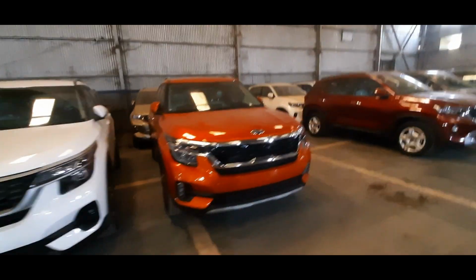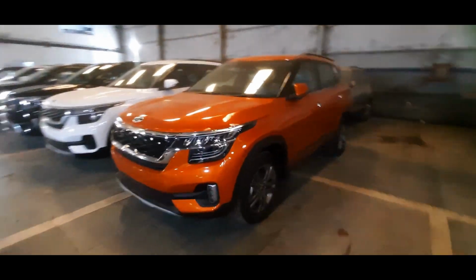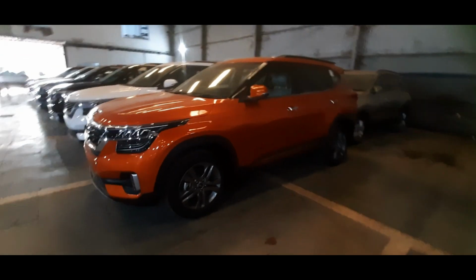Look at this. This is the orange version of Kia Seltos 2020 BS6. So cool, man. So cool.